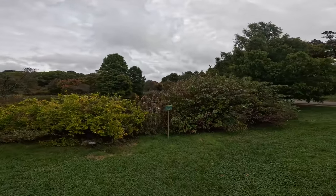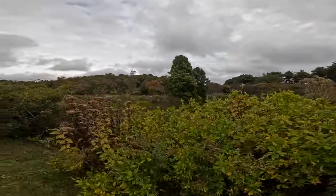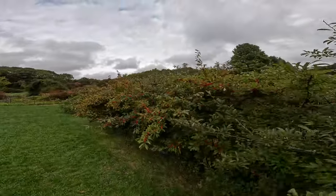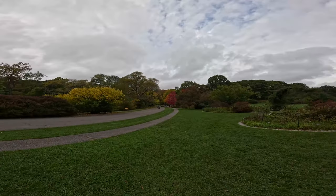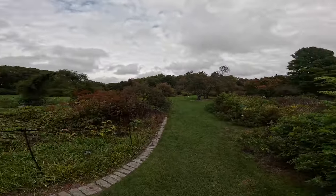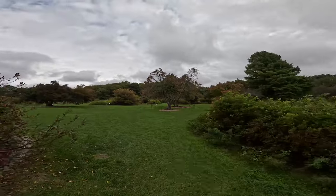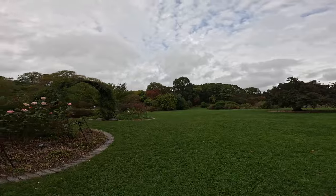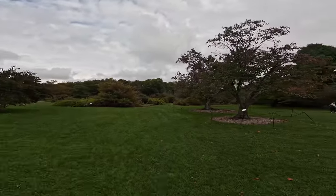Ooh, there's a bird right there, look at that. Yep. There's some good red. A lot of people come in here. I mean, you'll see a lot of photos and stuff.